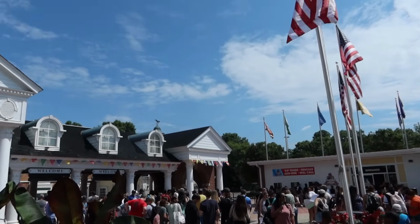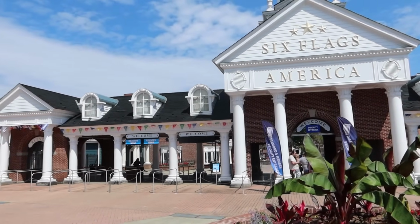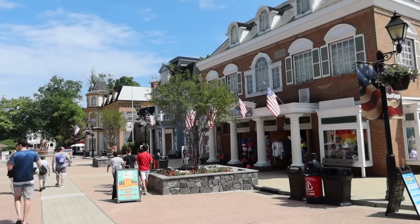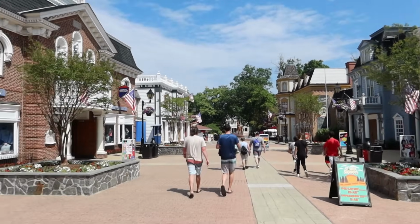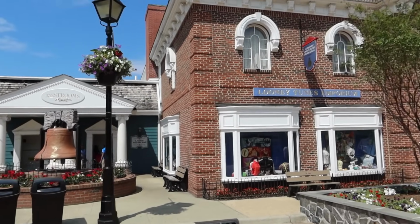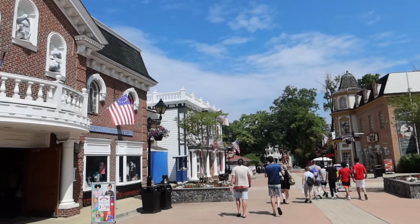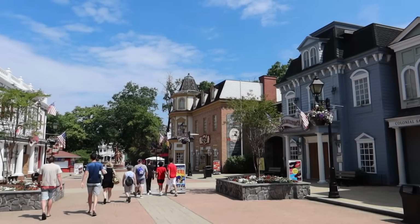And here's a look at the entrance to the park. And yeah, park hours today are 11 a.m. through until 7. And the park gates have just opened. And we've got a very nice entrance street just here. All the buildings. You've got the big ballroom over there. Very nice music playing around here too, and of course all the US flags. We are here at Six Flags America after all.